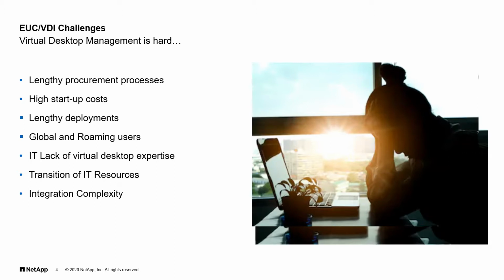Finally, we want to integrate these virtual desktops into the existing IT footprint. We want to extend the applications and data that employees need into the remote workspace, but we also want those to be secure environments.